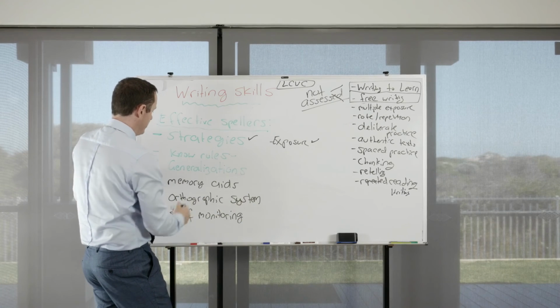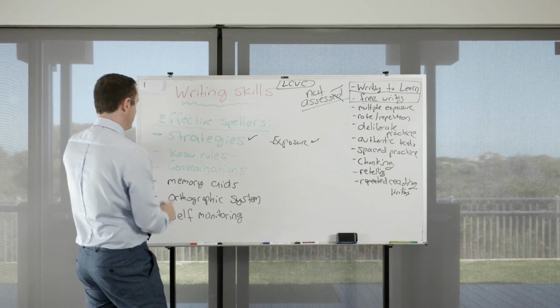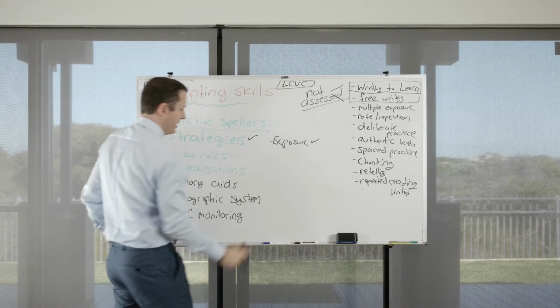So, that's a big word, but don't be too concerned about that. Basically, you're learning the different rules and aspects of the actual system. But they're also just learning the generalizations.